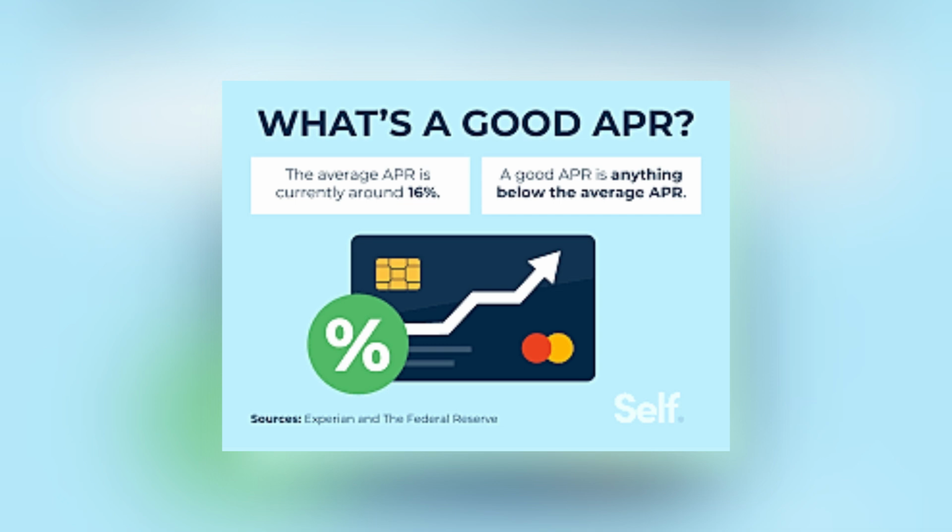Cash advance APR. Need quick cash? Think twice. This APR kicks in when you withdraw cash from your credit line. This interest rate is usually much higher than the purchase APR and typically starts accruing immediately, no grace period here.